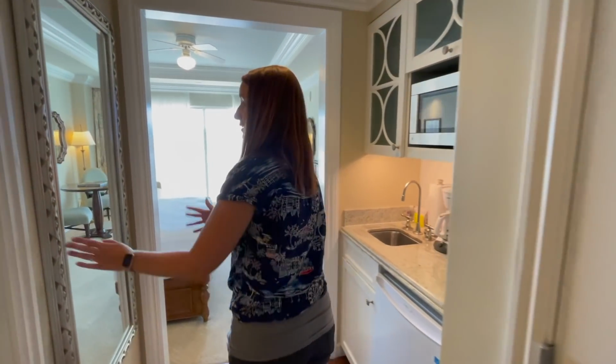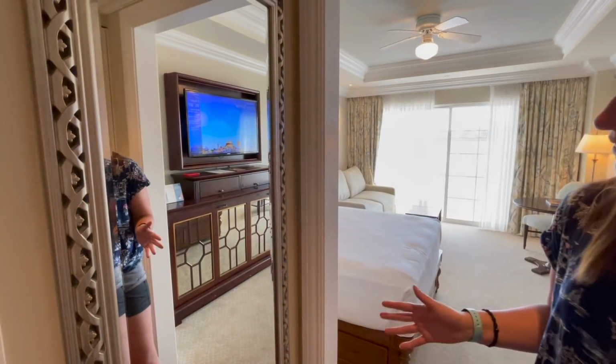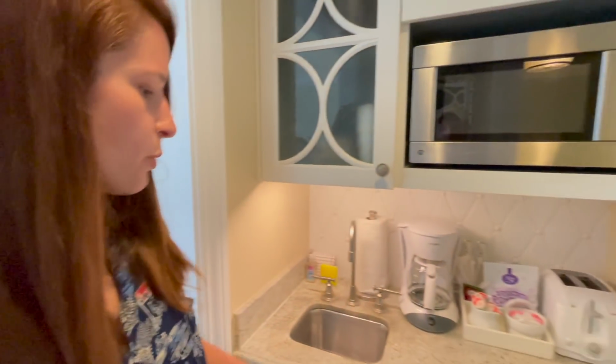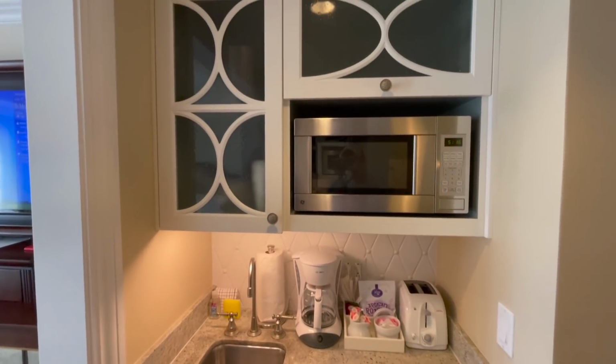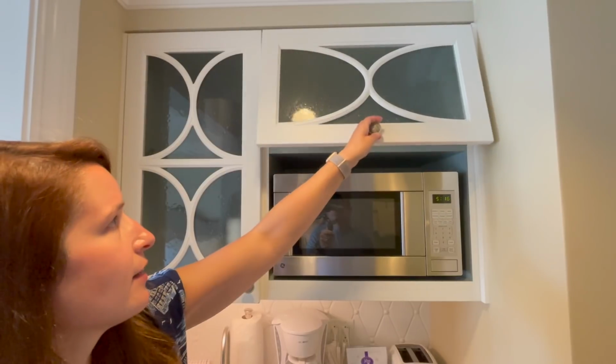I do like that there's a nice full-length mirror here that helps with getting ready, just so you can kind of see. We had a full-length mirror in our tower studio too, so that was really cool. Kitchenette is pretty basic. It's not a huge counter space kitchenette, but it's cute, and I like the design.